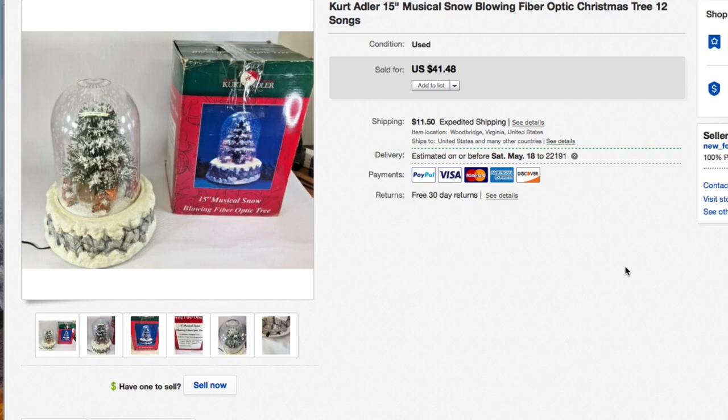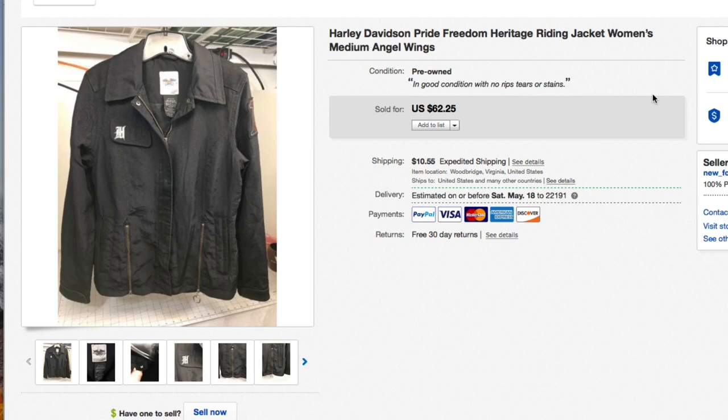Next up, Harley Davidson Pride Freedom Heritage Women's Jacket. In general, women's Harley stuff doesn't do great. And it's definitely long tail. And that's true. I'll say that, period. But it still will sell. Got this quite a long time ago. So long ago, I have no idea what I paid for this. $5, $10, somewhere around there, more than likely. Because I'm a cheapskate. So I had it listed up for $62.25 plus shipping.